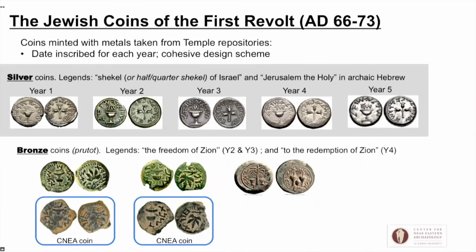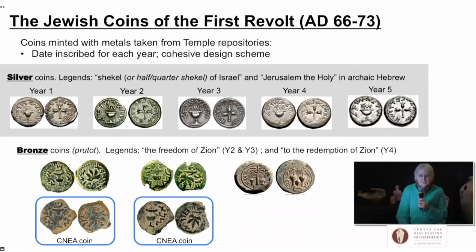Importantly, when the Romans had complete control over Judea, there were always, from time to time, causes for unhappiness. One of these times blew up into a full-fledged revolt in AD 66. These are the coins from that period, which are remarkable for their unity of design. They produced them over five years, and the coins all look pretty much the same. Above the cup is the year, so they are identified as year 1, year 2, year 3. The bronze coins had agricultural symbols and the amphoras that were seen in the temple.